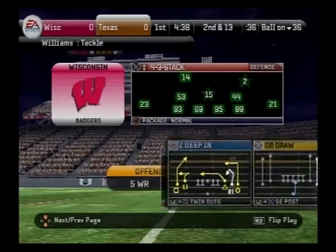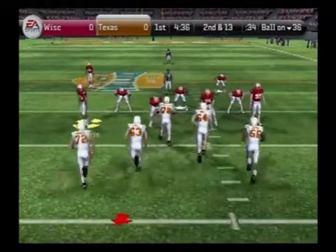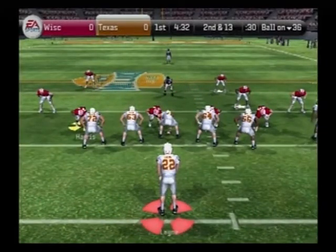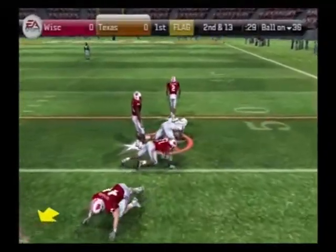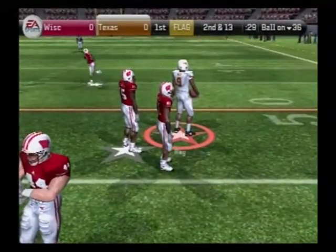Second down. Ball on the 36-yard line. Texas in a 4-wide set. Lane drops to throw. Throws. Oh, great catch. There's a very impressive open field tackle. Penalty marker down in the backfield. Might be a holding call.